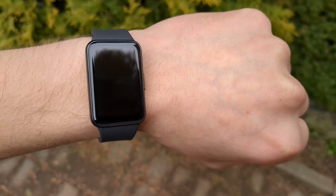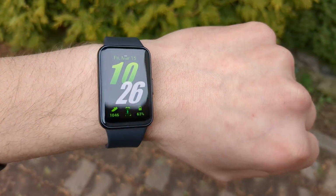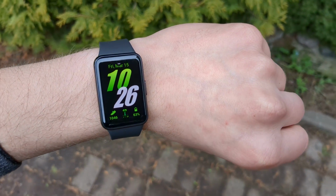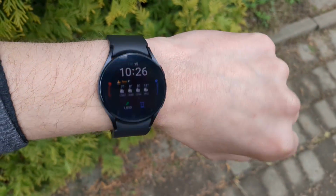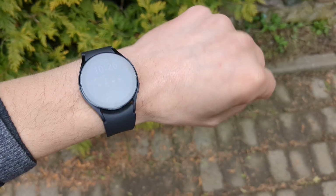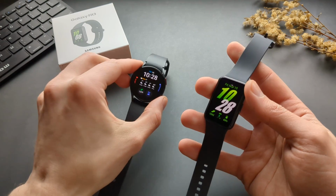And this is what the Fit looks like on my hand, and I might actually prefer the look of the Fit over the Galaxy Watch. It's such a nice looking small watch, so very cool actually. And this is what the Galaxy Watch looks like on my wrist. It's a bit chunkier, but the Fit really is nice on your hand. Also, the Fit 3 gets way better battery life than the Galaxy Watch.